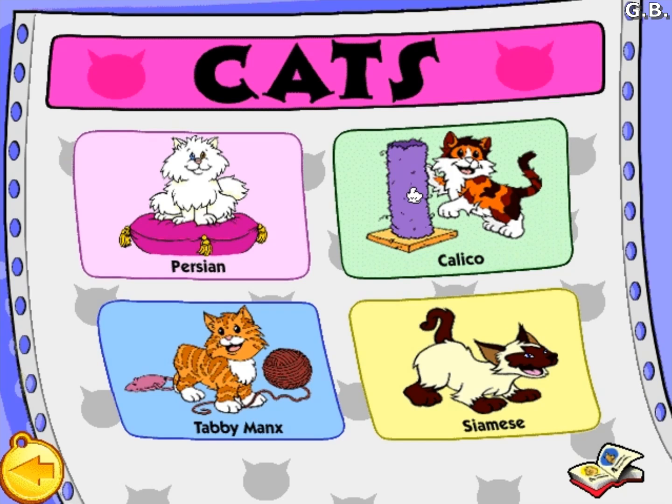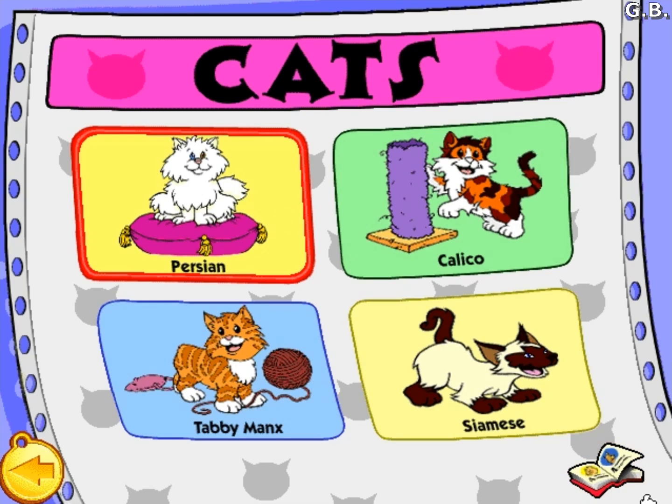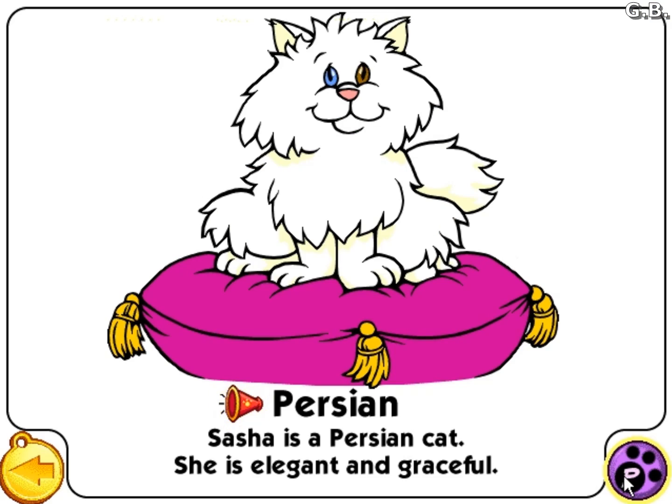Cat. Click on the type of cat you would like to have in your pet shop. Persian, Calico, Tabby Manx, Siamese. Click on the book button if you would like to read about the pet. Click on the arrow button to return to your order form. Persian. Click on the megaphone to hear the fun facts about this pet. Click on the print button to print out a coloring book page.